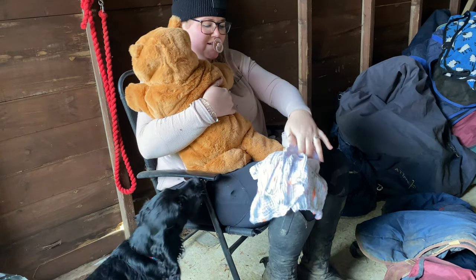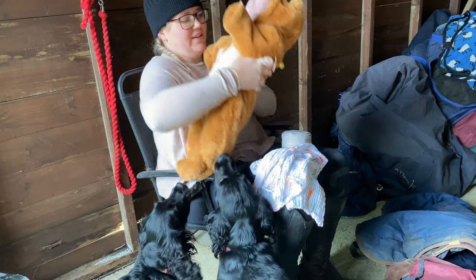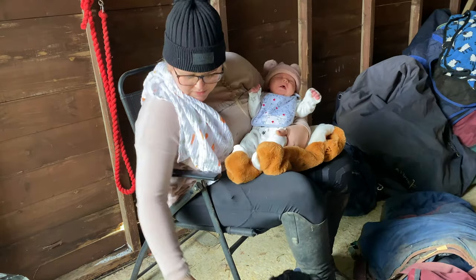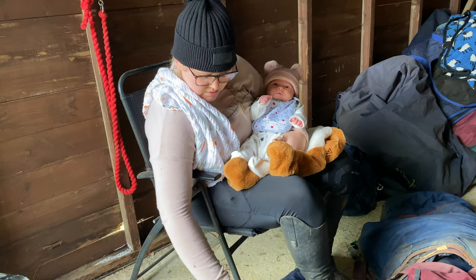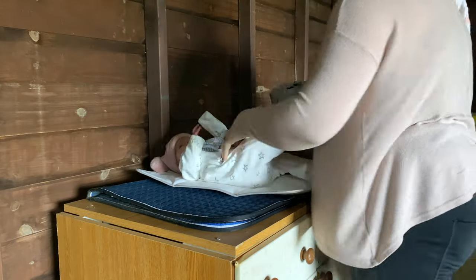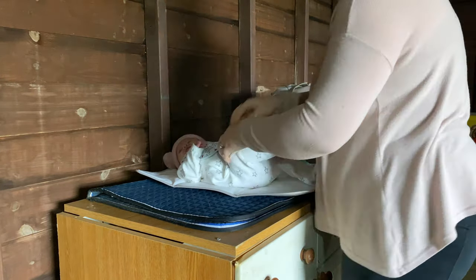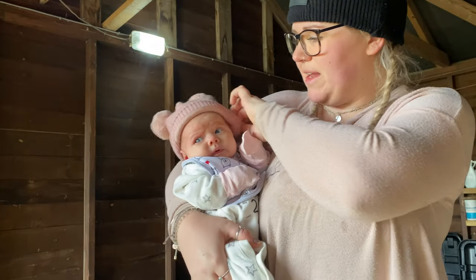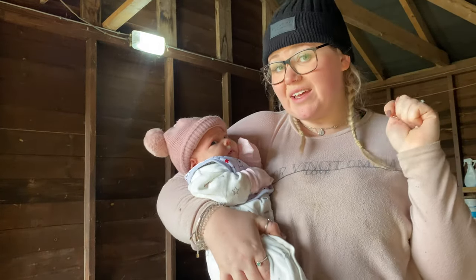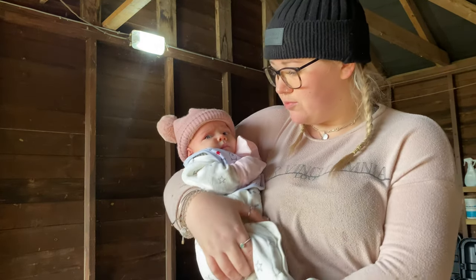We have got a hungry little princess. There we go. Milkies? Oh, yum yum. There we go. All changed and a happy little bear now. So she can go back in her snowsuit and then she'll go sit back in her seat. And she's pretty good, really. She'll just sit there and watch, won't you? My mummy does what she's got to do.